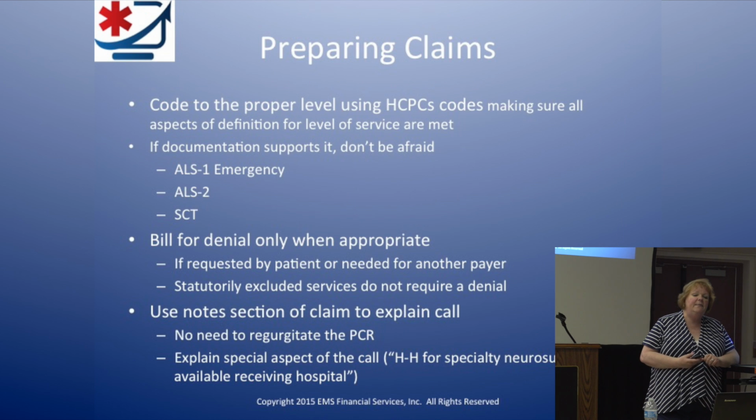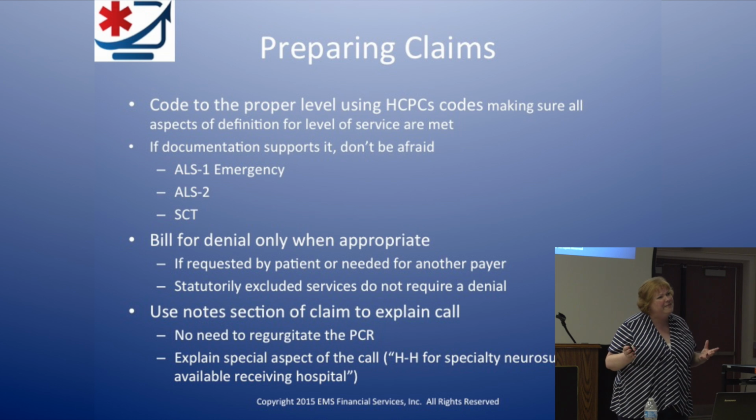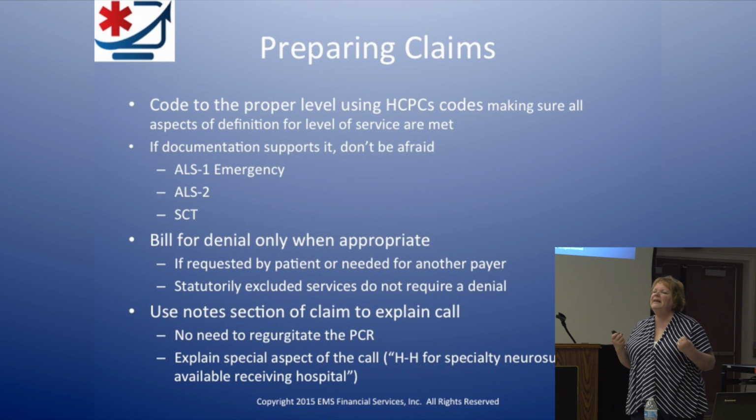Now, preparing claims, you want to make sure you're coding to the proper level of service using the HCPCS code that is supported in the documentation. If the documentation supports it, don't be afraid of it. Billing is like electricity. You have to have respect for billing, not fear for it.